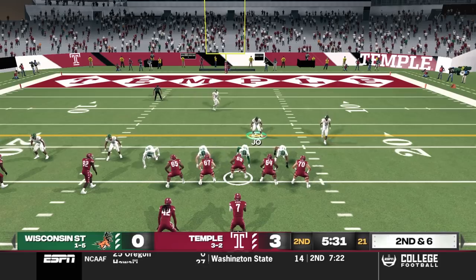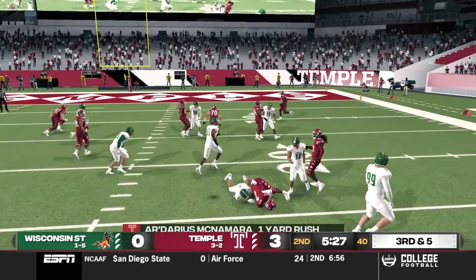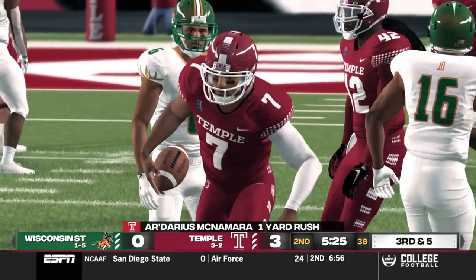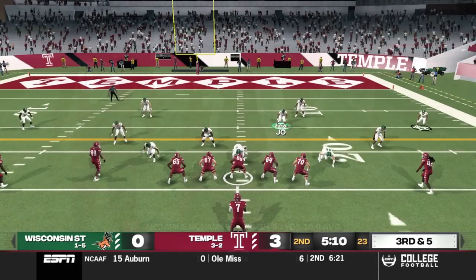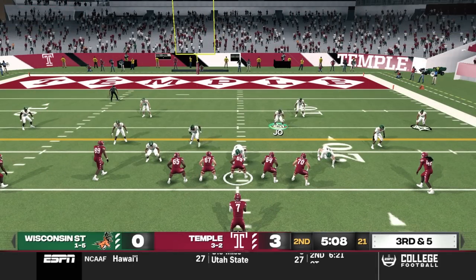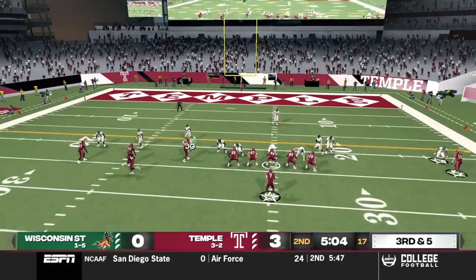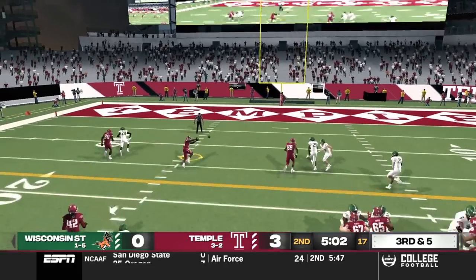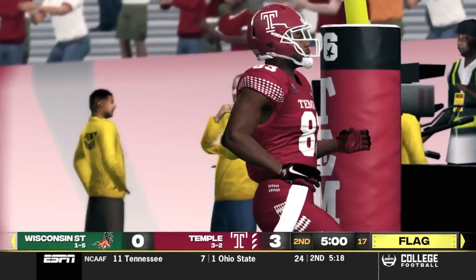So now here is Temple inside the red zone almost. McNamara running the option, and he gets tackled by Han Chi, who creeps up. It's only a gain of 1, though, bringing it to a 3rd down. He comes out here with 5 wide. McNamara runs Bill James in motion, who's lined up at receiver. He had the designed wide receiver screen, and he gets rid of it to his receiver.